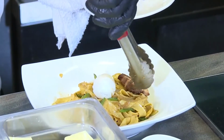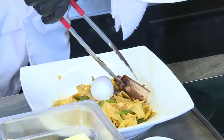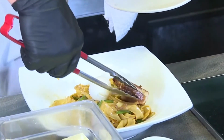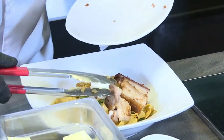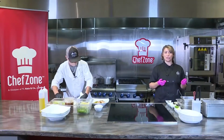Poached egg. Any secrets on how you do that to perfection, just how guests love it? Yes, I mean, a lot of people stress out sometimes about cooking a poached egg, but really all it is, you just get a boiling pot of water, add a little shot of distilled white vinegar, and wait a minute, and it's a perfect poached egg each time.